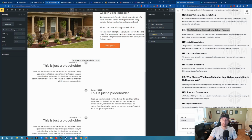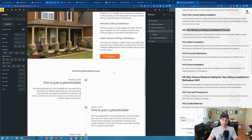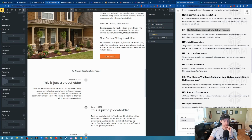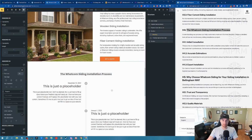H4, for some reason that got rid of the margin class. So we're gonna do margin again. So there we go. And I don't like the size of this H4. So let's go back to the theme styles, typography, come down to the H4, which isn't actually set. So we probably want to set that to Poppins like all of the other ones. There we go. And let's do 25.